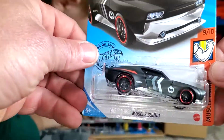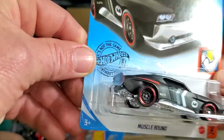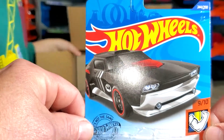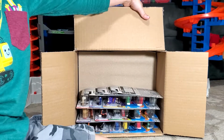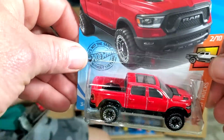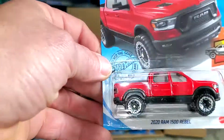Oh, here's one I've been looking forward to. The new color of the Muscle Bound. I like the Muscle Bound car, because it's a muscle in a bound. Sweet. Guess what? That's a car version of being a bomber. Is it? Yeah. 2020 Ram 1500 Rebel from last case. We like this car too. Surprisingly, it fits on the track just fine.